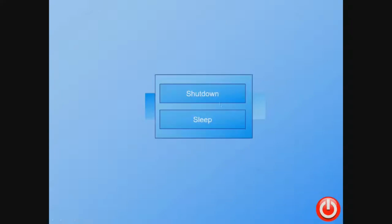That's the sound effect we just added. And so again with the power button, we can click on the power button, and then we can shut down.